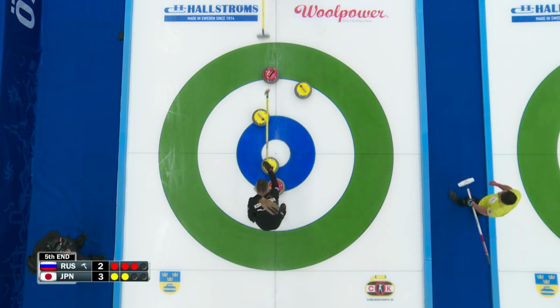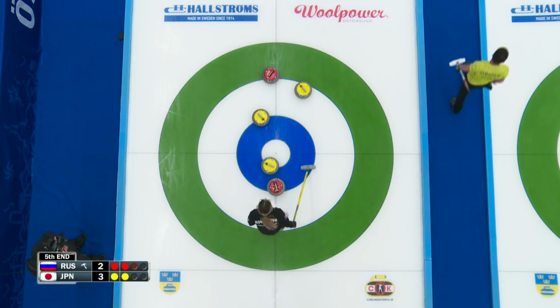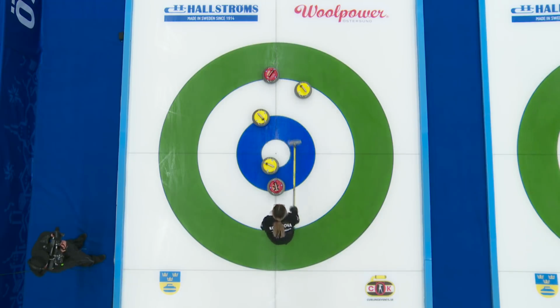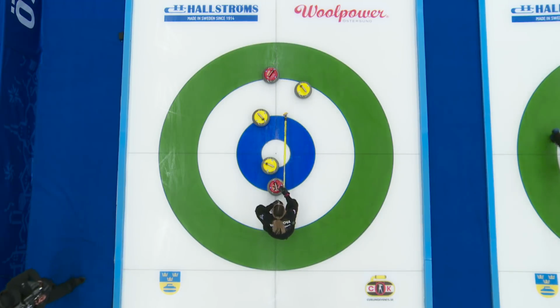Is she going to take a run at this? Try to open this up now. They do have hammers. I'd like to score in this end if possible.